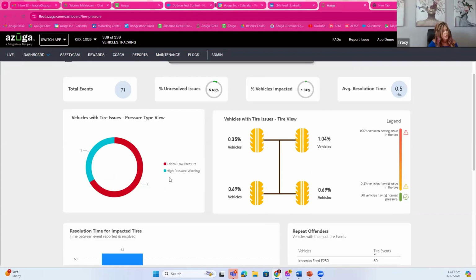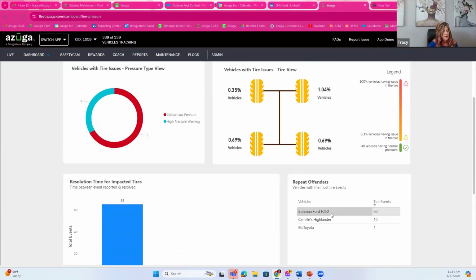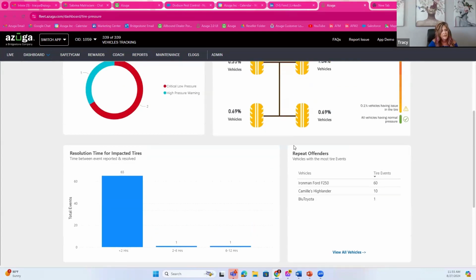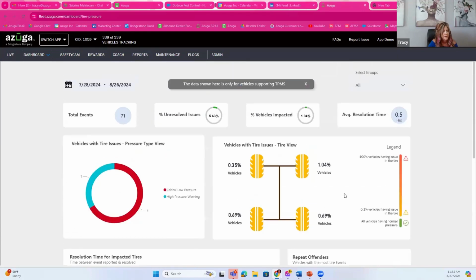There is a third category here. It just doesn't look like we have it in our fleet, but if anybody had just low tire pressure, it would also have a third category. And then who's your repeat offenders? I would imagine that these folks are the ones that we see that are the speeding events, the hard braking, hard cornering. That's not to say that someone can't be on this list that is working near a construction site and keeps getting nails in their tires. But you'll be able to analyze that through the different reporting mechanisms.